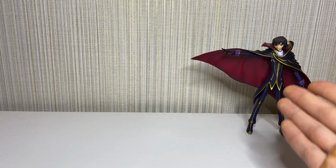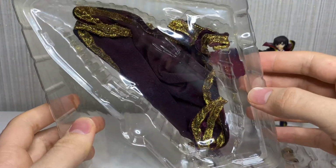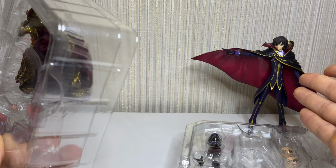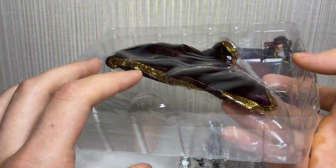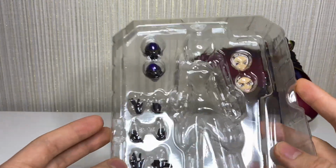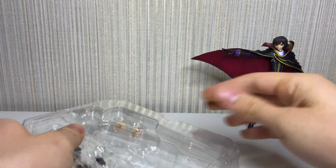Inside, we find the figure itself, of course, but not only that, there are also two cases with accessories. First, I want to point out that I have a custom cape created for Lelouch, since this one is non-posable, it's just a plastic piece, and I prefer having a posable cape with wires in it, so this is just my custom version, but I won't take a look at this. Here inside we have some of the accessories that this figure comes with. Let's unpack it.